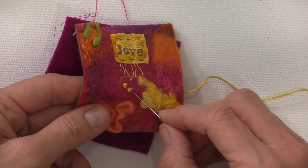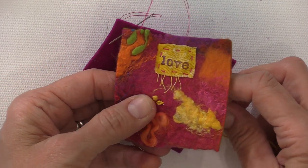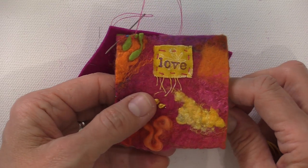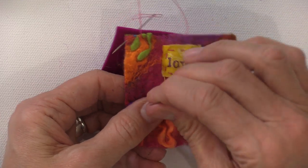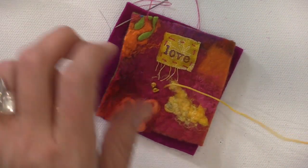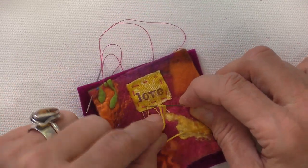And that one wasn't very tidy. So you can see how new I am. Embroidery is not something I ever learned how to do from anyone. And I just admire so much of the embroidery work I see out there. I should spend some time learning how to do it a little more. I just like to play.